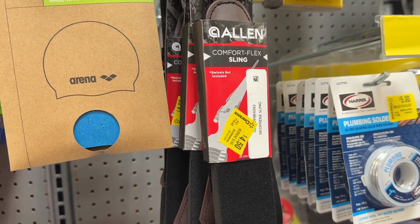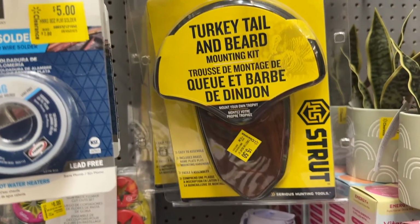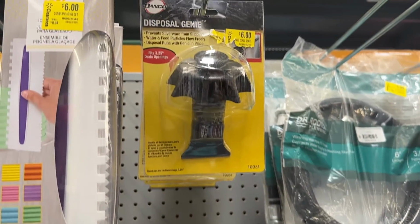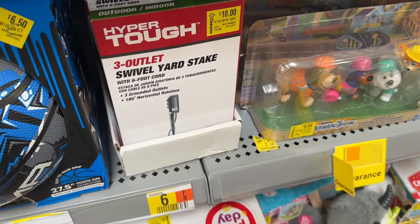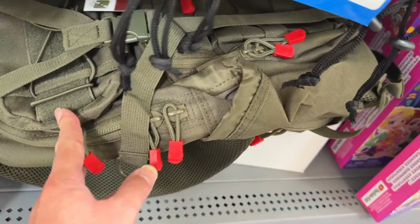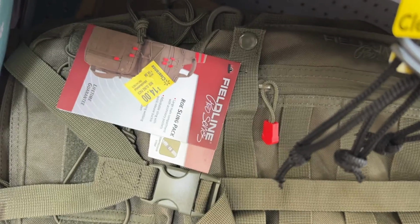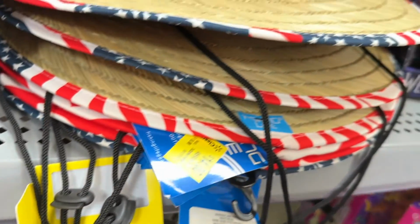And then we also have the sling. You can see that. Even some plumber's tape there. And then different ways to hang your turkeys and all kind of stuff like that. They also have the 3-outlet swivel yardstick. So if you're going to be plugging stuff in, that's a great one for that. I like this backpack right here. Super cool for that one. You can put tools in there, or use it for hunting, whichever one you might be interested in. That's a pretty good price, 14 bucks for that backpack.